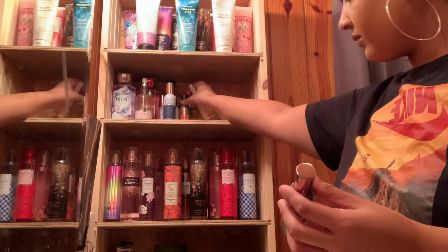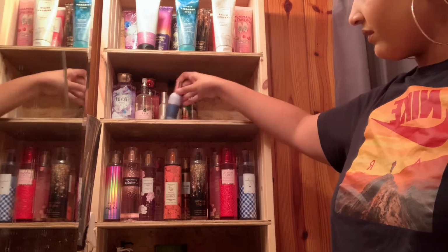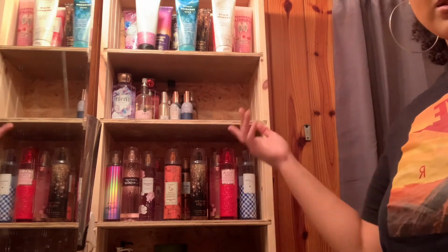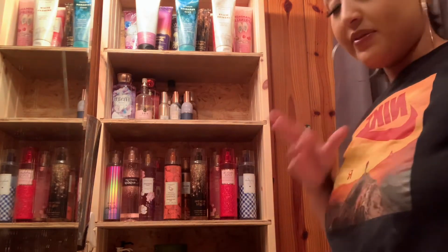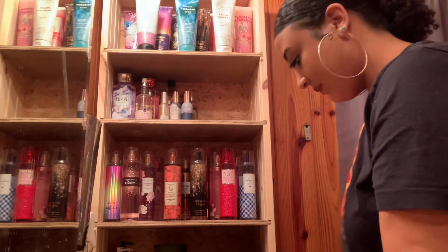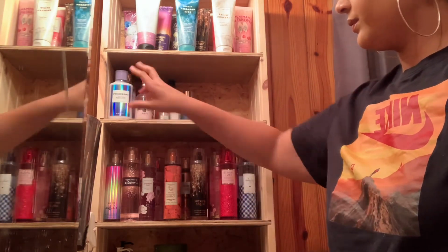And I'm trying to put my new favorite scents up front. My three favorite scents are Vanilla Birch, Mahogany Coconut, and Endless Weekend. So I wanted to put those up front because I had the Strawberry Pound Cake one up front and I didn't like it. So I'm gonna put that back there.